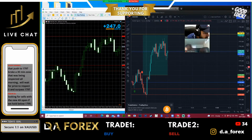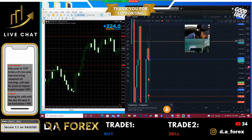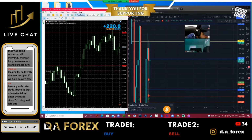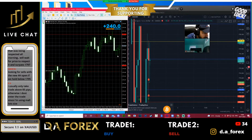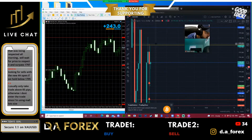This is a new 4-hour open now. Again, let's look at the wicks. We have the bottom wick at this point now. So if we start breaking above now, start violating the structure highs, at that point you're not coming down anymore. But again, if we start breaking below now, then you can expect pullbacks. But honestly, if we start breaking above 1797, at that point we're not coming down, in my opinion.